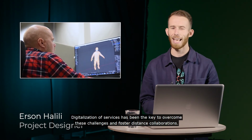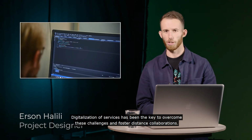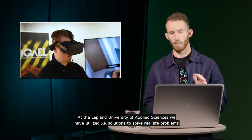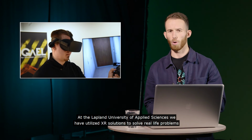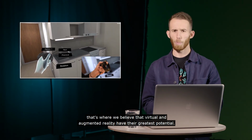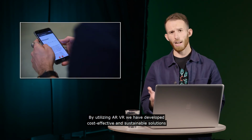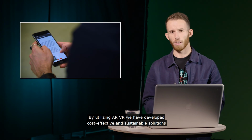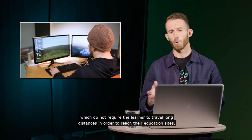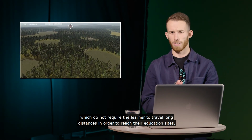Digitalization of services has been the key to overcome these challenges and foster distance collaborations. At the Lapland University of Applied Sciences, we have utilized XR solutions to solve real-life problems. That's where we believe that virtual and augmented reality have their greatest potential. By utilizing AR and VR, we have developed cost-effective and sustainable solutions which do not require the learner to travel long distances in order to reach their education sites.